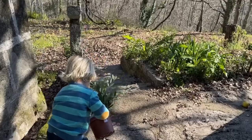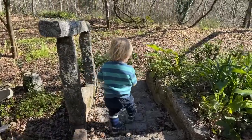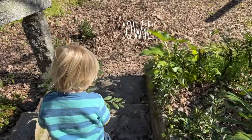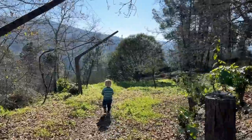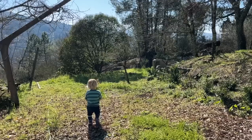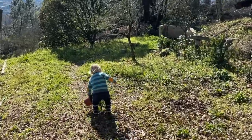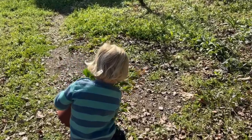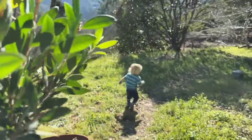That is the plant that Crusoe specially selected. Hey bud, can you manage? What's happened? Do you need help? No, mine. Okay. It's a pretty one, my boy. I'm very impressed with your choices. Can I help you? It's heavy, hey. Do you want Mummy to carry it? Yeah. Okay. Let's go.